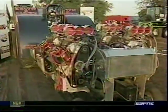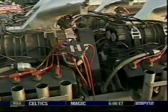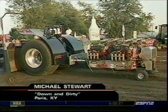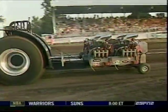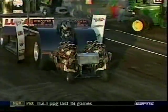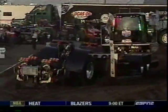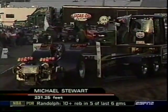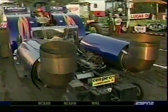Now, we've seen Jerry Stewart out of Paris, Kentucky many, many times. Here's his son, Michael Stewart, a rookie this year. And these are Hemis. You can see the spark plugs right in the middle of the valve covers. Pulling up there, the driver inside the cage, buckled in, just like you see in any form of race car. All the safety equipment in place, and here we go. The butterflies, the centerpieces on the injectors on top of the engines, are wide open, but he's all over the place, bouncing. 231 feet. Not a long pull, but sure exciting. And we even had the sled going sideways on that one, so Michael really kicked off his rookie year in style. That was an exciting run.